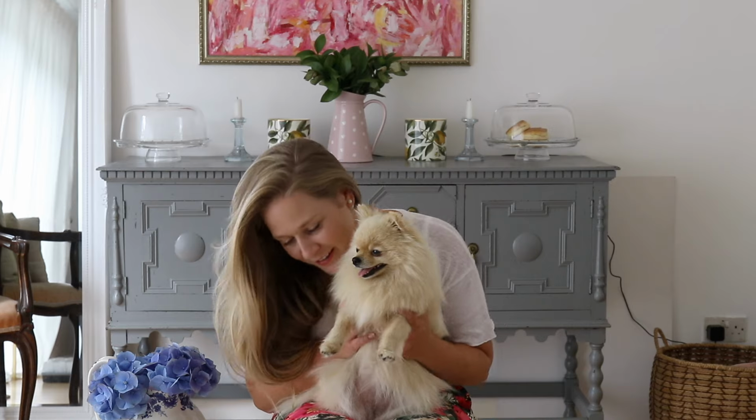Peppy is absolutely knackered now. I don't know if you can hear or see her panting away, but we had a lot of fun doing that and showing you ten little tricks that she has learned, or ten things that you can teach your dog. Any dog would be able to do these tricks, I'm so sure of it.